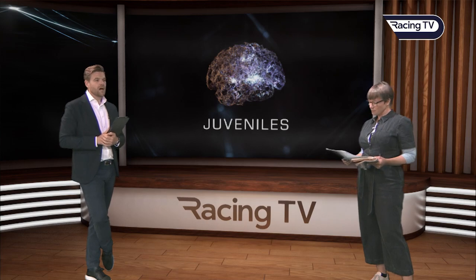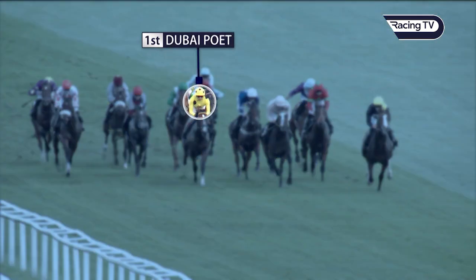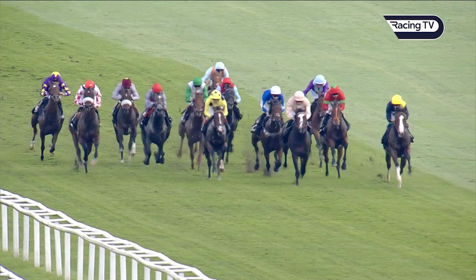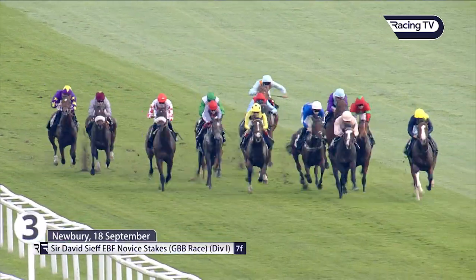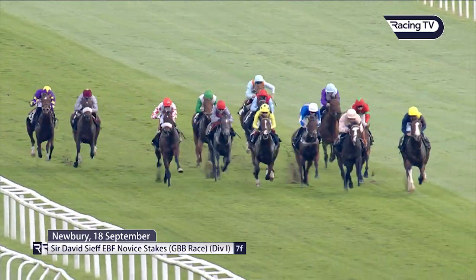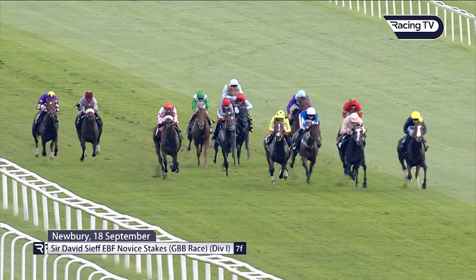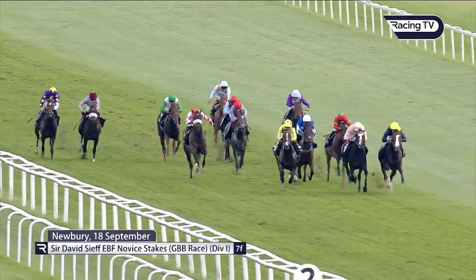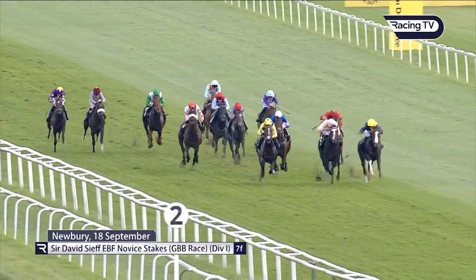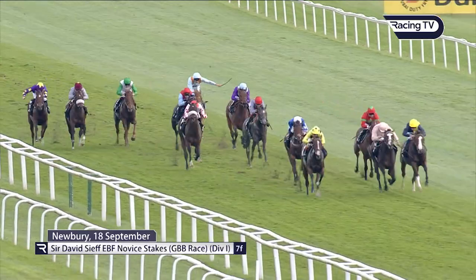Yeah. Dubai Poets, let's have a look at this horse, who we can see in action winning when penalised on this occasion. This is obviously a step up, Lydia, and this was the Sir David CVBF Novice Stakes. What did you make of the level of this form, trying to translate it to the contest on Saturday? Well, obviously he's got to step right up. He's facing horses that have already been racing in pattern class, but this was a big improvement on his debut.